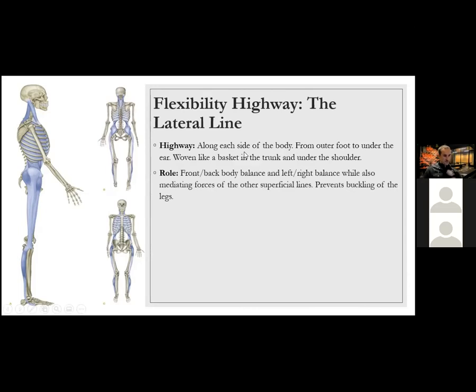So where this line comes into play is balancing front body, back body. So anytime we're walking, we're moving, right? We live in 3 dimensions. So that side body is what's really heavily stabilizing us from those rotational forces. And as this line weakens, as it tightens, we start losing that capability. And in some cases, you could have the knees start buckling together, maybe buckling outwards.